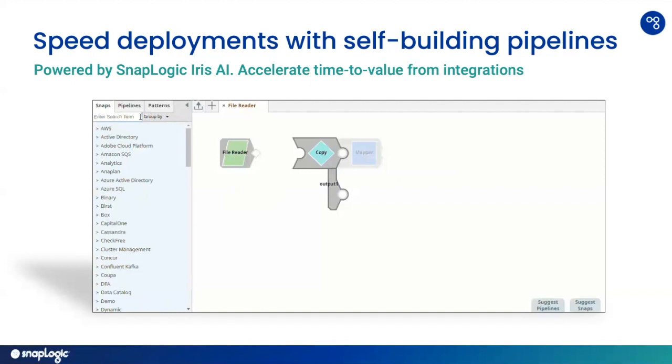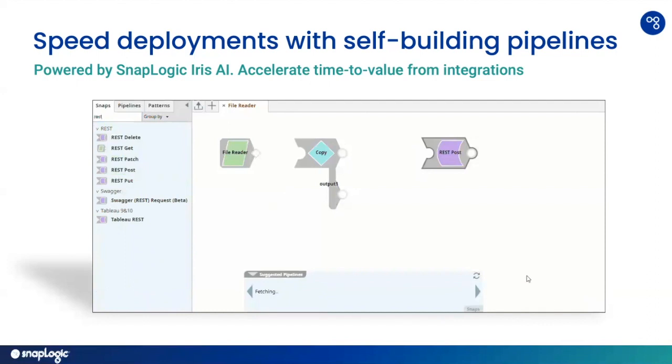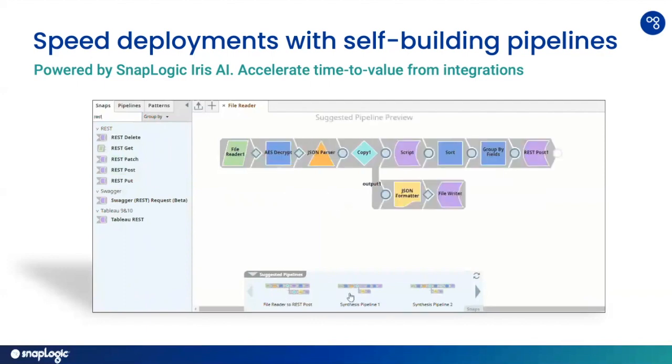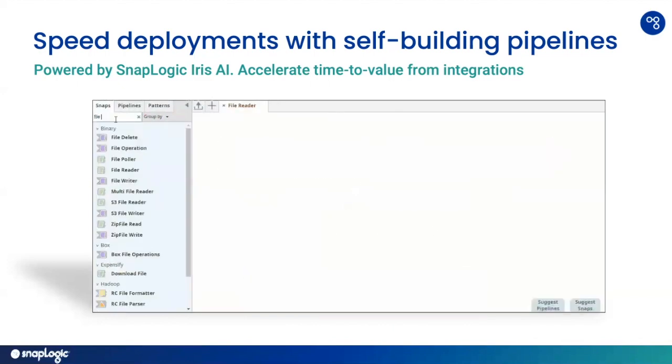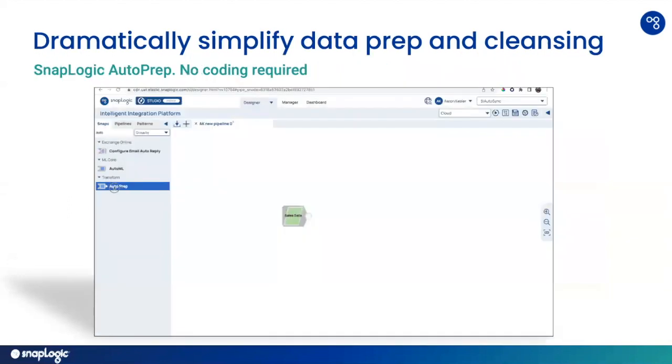So this is a pretty cool feature, because what it effectively means is that you're able to speed up deployments by having this self-building pipeline capability, and all of it is powered by Iris. And so as we get more usage data from your environment, then more pipelines will be available for you to choose from. That is when it's specific to your environment. Plus, we have the patterns catalog, as I mentioned before. So this is illustrating SnapLogic in action with Iris AI.